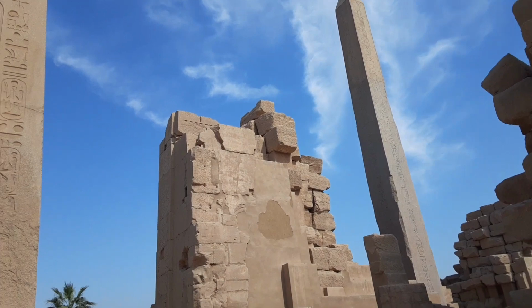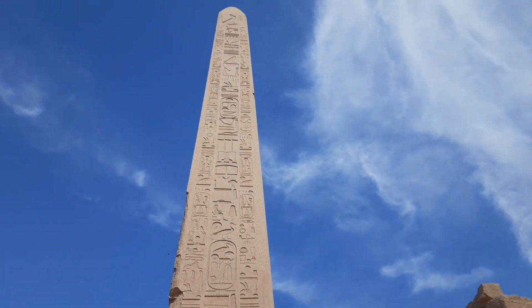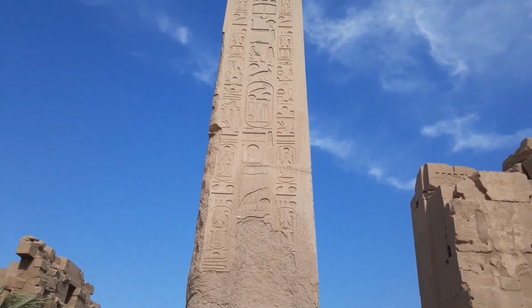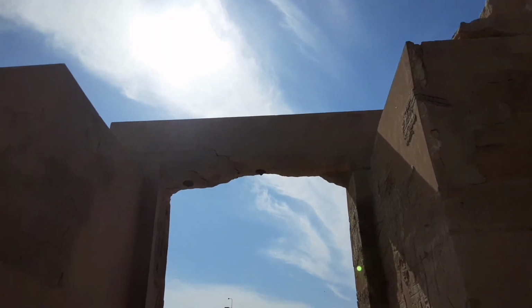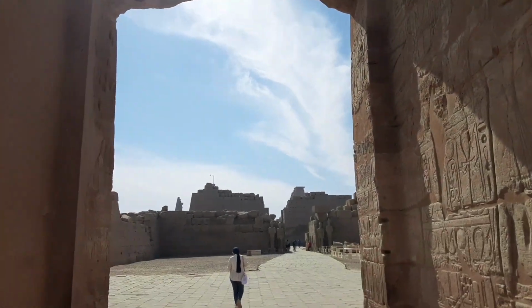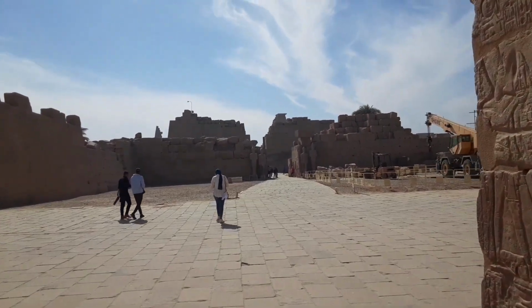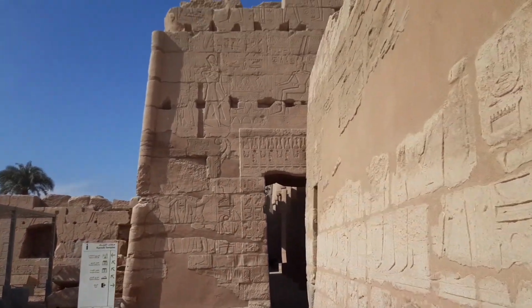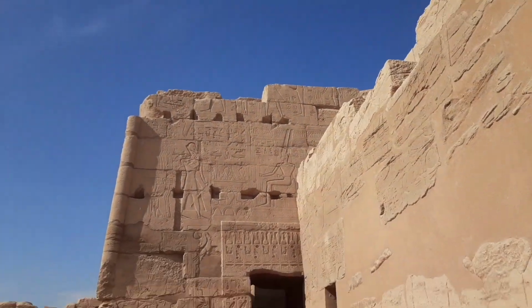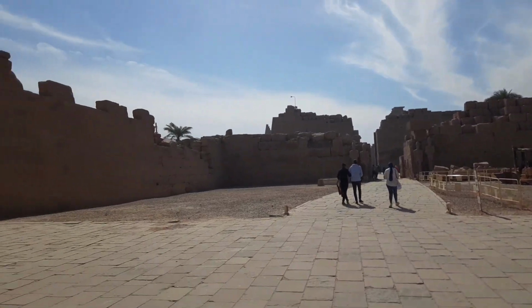Oh my God, this thing is in granite. We're heading in the direction of the Avenue of the Sphinxes. This temple is massive. There are so many different directions to go in, so many different halls and doors. It's really, really massive. Giant walls everywhere.